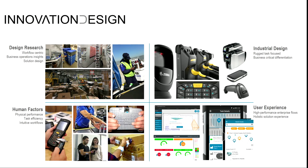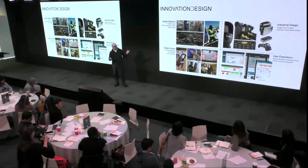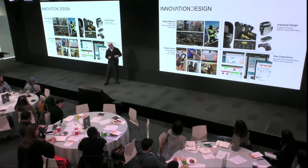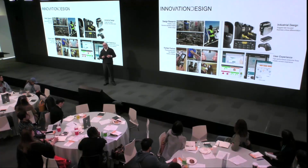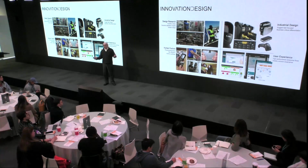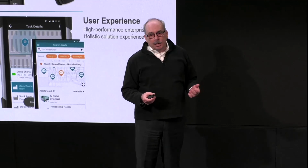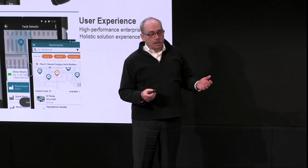The team started with industrial design. It started as a very hardware-centric company, so industrial design was the key design group that got it going, and then human factors was involved as well. We called ourselves innovation and design for a reason. Zebra is a technology company. It's been a technology company through all its 50 years. It innovates through technology, and design at first was very much seen as a service to the technology.